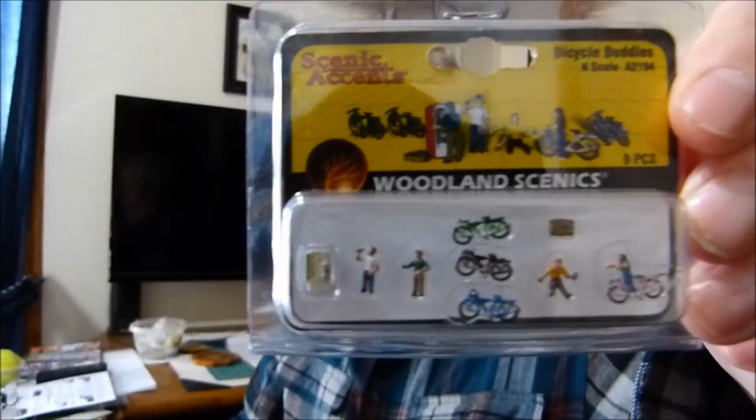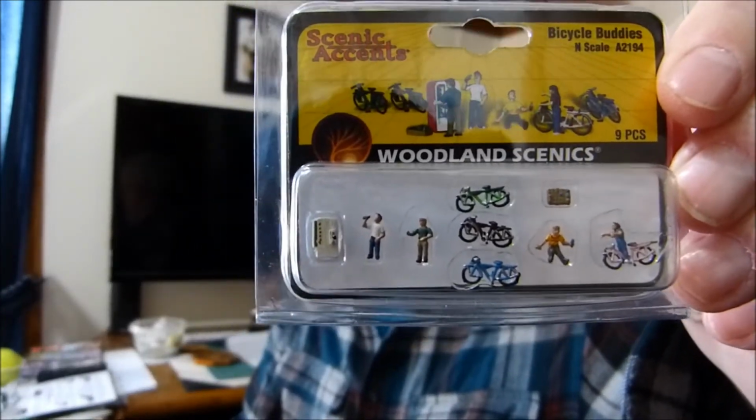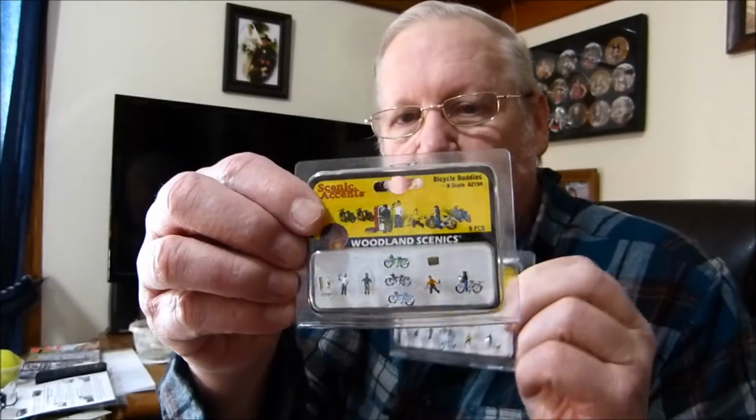Anyway, I bought some more nano lights for my buildings. And I found these. This is Scenic Accents. There's some bikers, kids on bicycles. There's four of them there. I picked up two packages. They were $10 a piece. I figure you can't beat that.